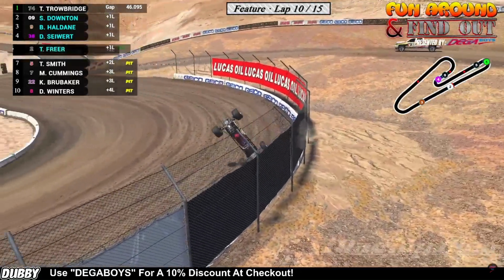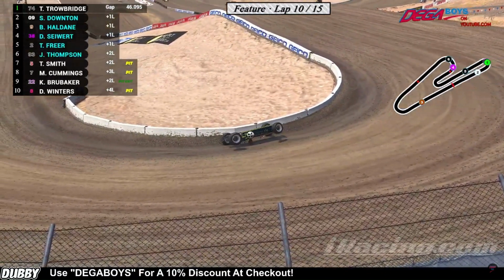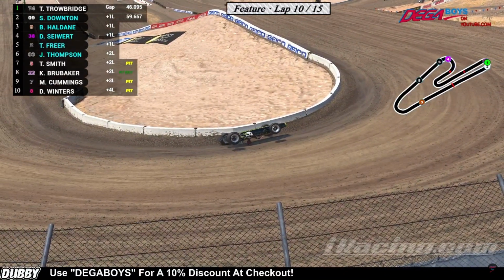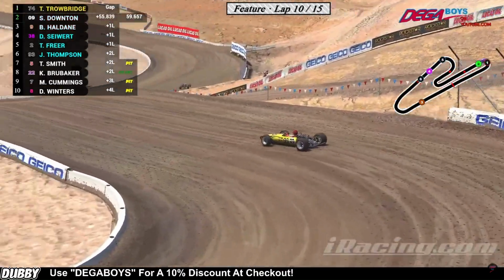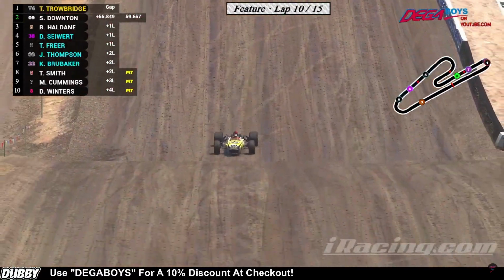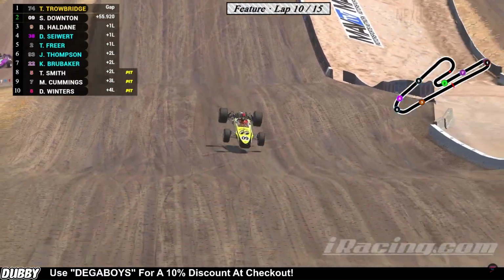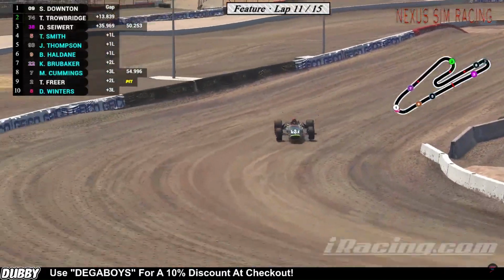Oh, he goes over into turn 1. Oh, is he? He's on his lid. Oh, no. Get it on his wheels. Who's in second? Steven Downton. He got his lap back. Here comes Steven. Yeah, he's already cut 2 seconds out of that lead here.